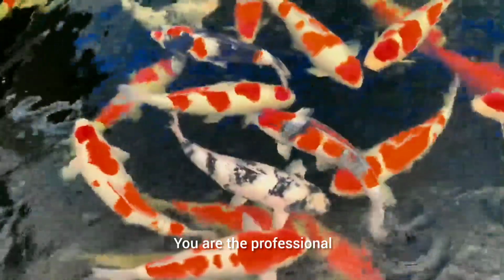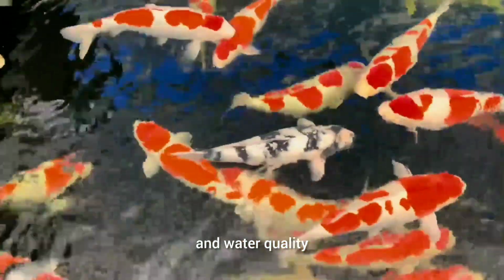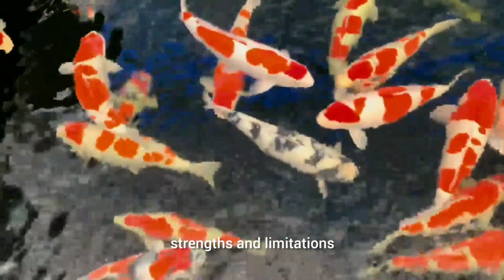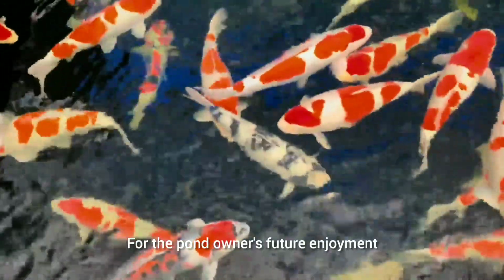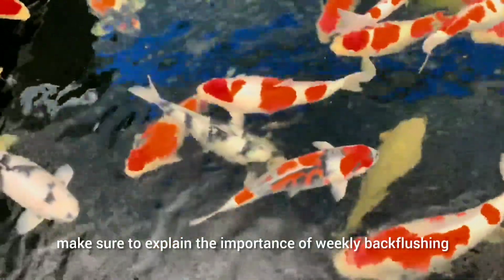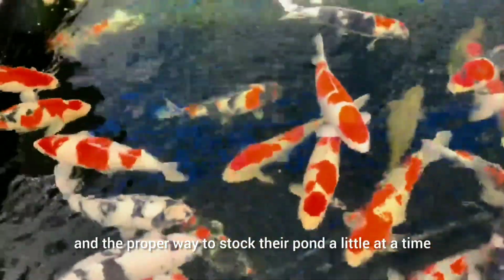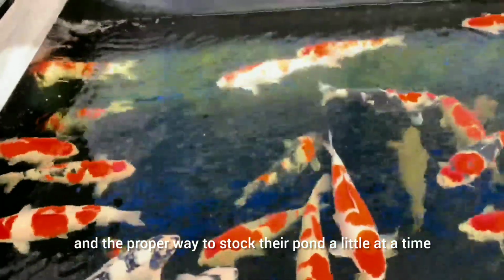You are the professional, and the client needs your expertise in the design as well as your advice regarding maintenance and water quality. You above all others can explain the system's strengths and limitations. For the pond owner's future enjoyment, make sure to explain the importance of weekly backflushing and partial water changes. Also help them with food choice and the proper way to stock their pond a little at a time.